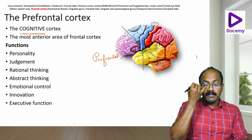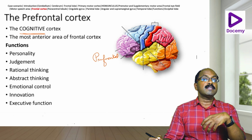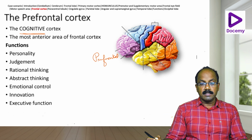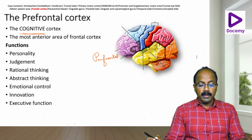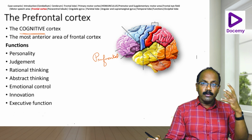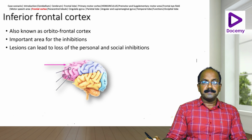What are the functions? See, these are very unique functions which are unique to human beings, which separate them from other animals. Personality, judgment, rational thinking and abstract thinking, emotional control, innovative ideas, executive function, all these are in the prefrontal cortex.